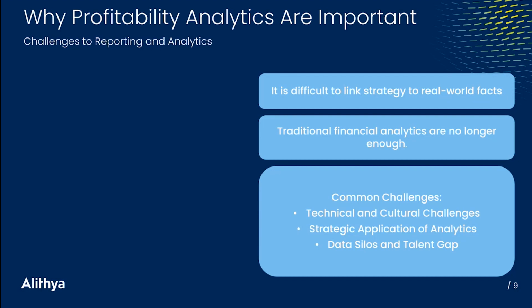And then, of course, data silos and talent gap. Again, in most organizations, different departments or different divisions will have a preference for one tool or another. That can be problematic because it creates an issue with data silos. But of course, you can also just have a generic issue of talent gaps within your organization.